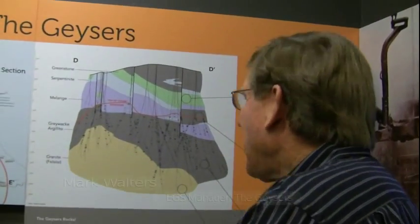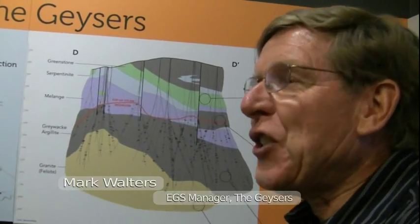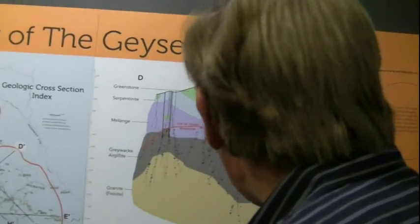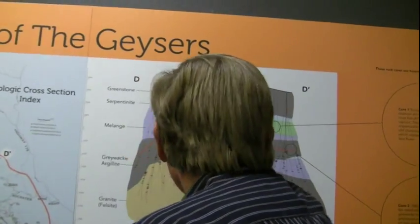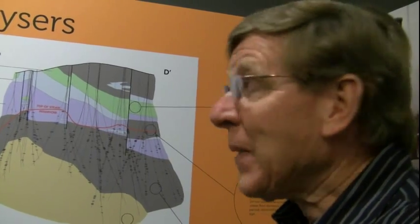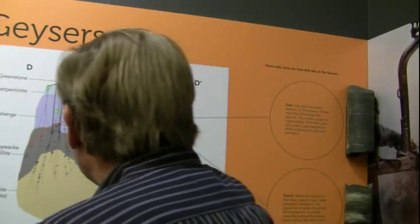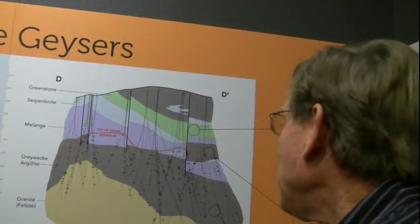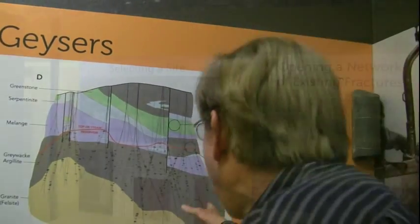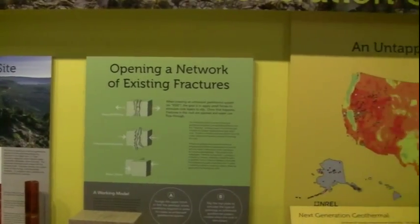Okay. The main thing I want to point out about the Geysers is that the Geysers is in rather ordinary rock found throughout the entire Coast Ranges of California. And the Geysers is in this rock called graywacke, this gray area here. And it's very abundant throughout this region. But the reason that the Geysers was here was because a body of granite came in below the Geysers and it fractured this gray rock and so prepared it for a geothermal reservoir.